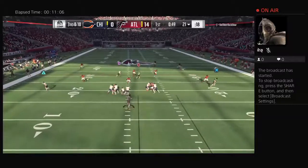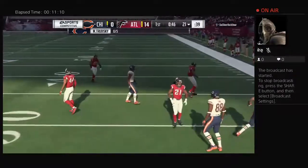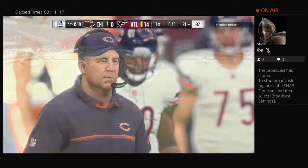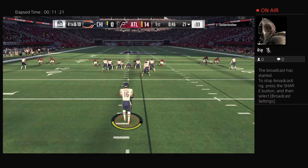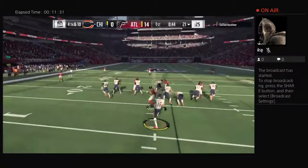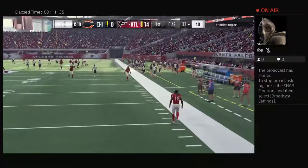Here's Trubisky. And that's incomplete. It's a great job by this secondary. When I watch them, they remind me of elite defenders on a basketball court, right? They want to contest each and every pass. Great contest on 3rd down to bring up 4th. This is away and a very good kick, angled for the sidelines.